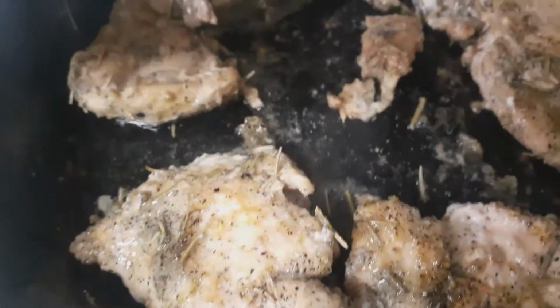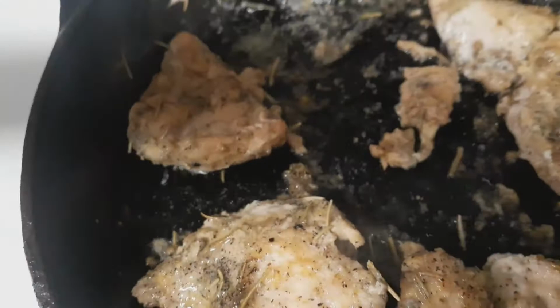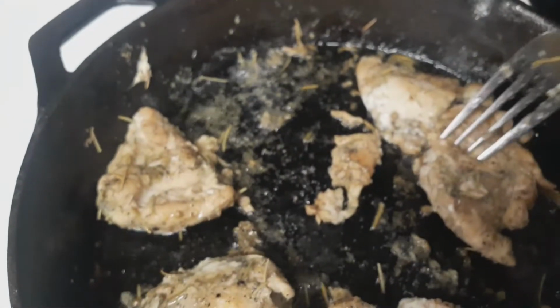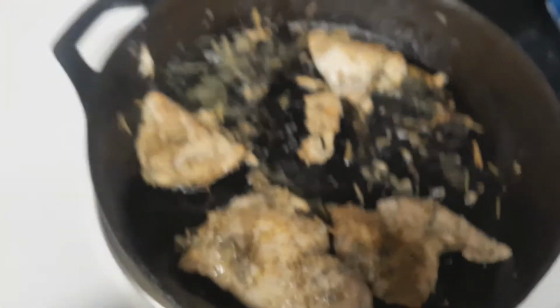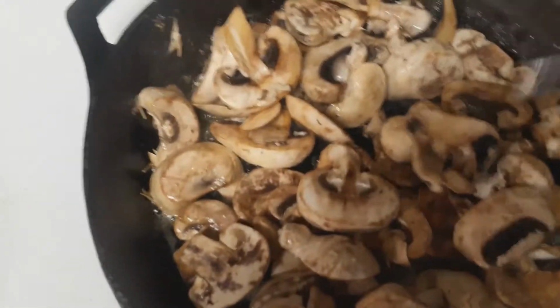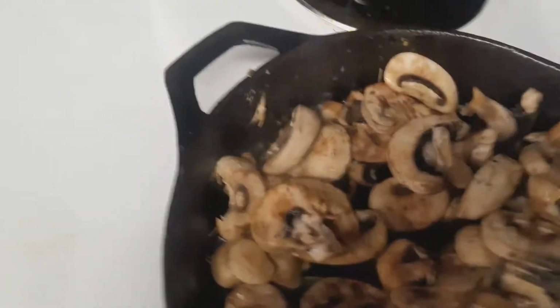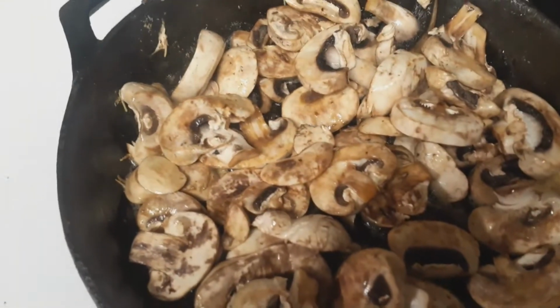So as you can see, the chicken has cooked really good on both sides. I'm going to remove this from the pan and put it over on the dish. This smells really, really good. So I'm going to add some butter to the pan. I'm going to add it to the drippings that are already in the pan, and I'm going to add my mushrooms and start letting these saute.